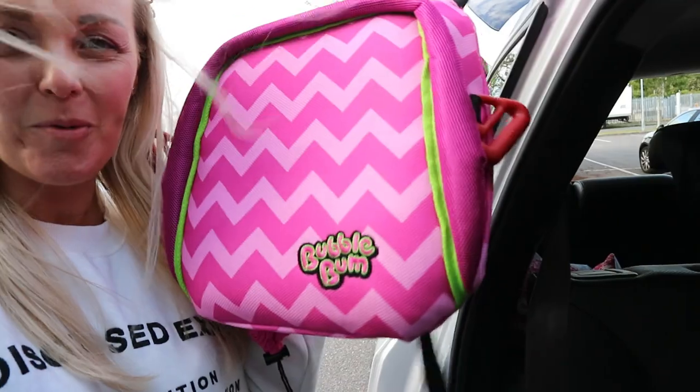So this next genius invention is called Bubblebum. I absolutely love that name. I mean, who made that name? Because that is absolutely ace. But this is Bubblebum, and it is a travel booster seat that you can fold up into this tiny little bag. And the word bubble in it is because you blow it up.